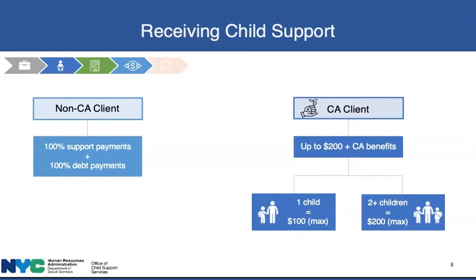New York. For cash assistance clients, they receive their benefits and they can also receive a pass-through if the non-custodial parent makes payments on time. That's designed to be an inducement to the non-custodial parent to make regular payments. It's up to $100 for one child, in addition to the cash assistance benefit set out for that family, as long as the child support payment is at least $100 a month. For 2 or more children, the pass-through is $200 maximum. So either way, the benefit of child support when it's being paid flows to the custodial parent.